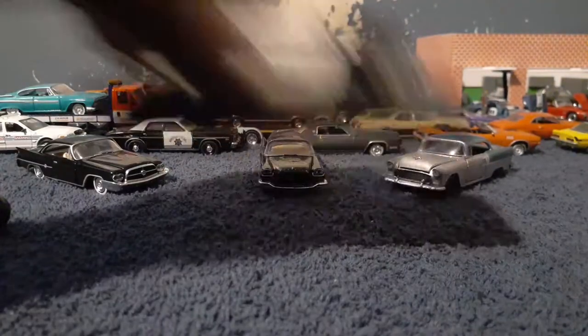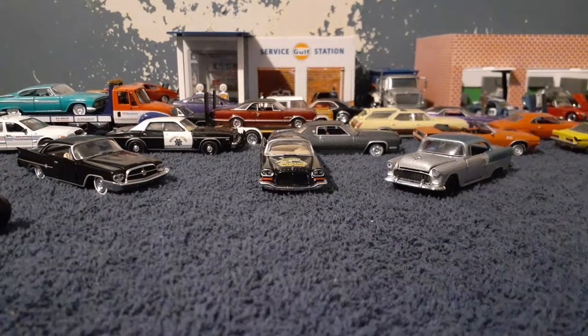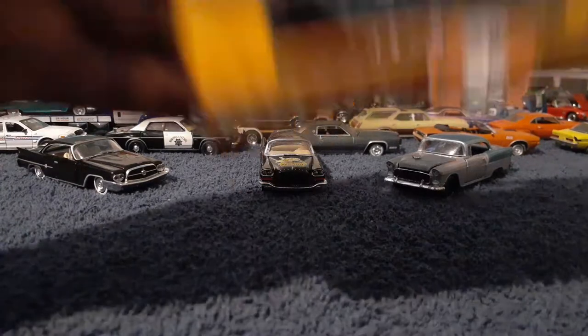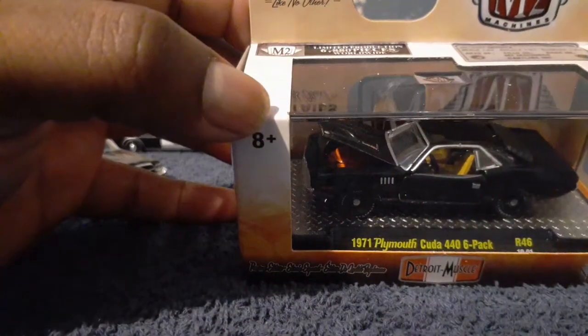Let me show you another one that I bought. I had to get this one. 1971 Plymouth Cuda with the 446 pack.